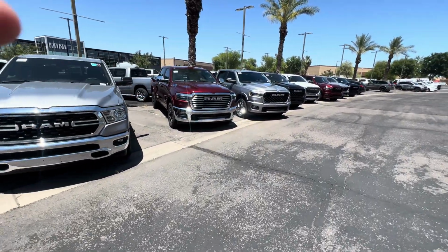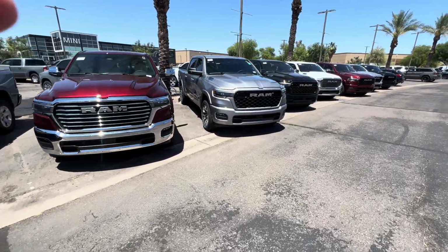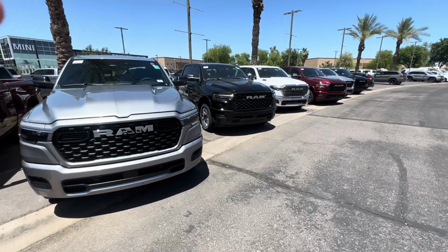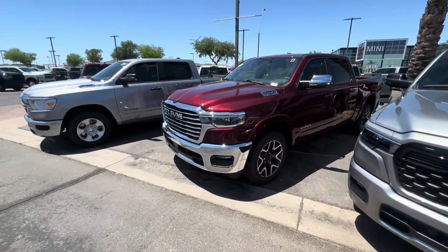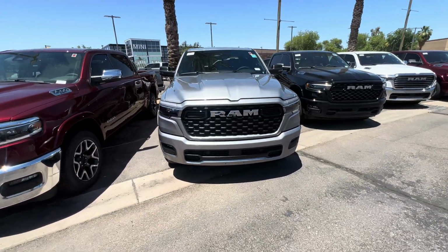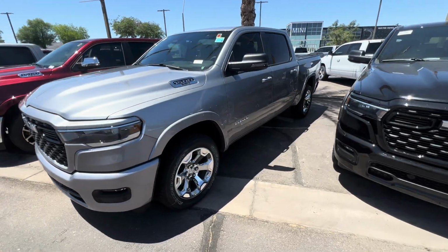Did Ram do a good job? Did they knock it out of the park? I really think they did. It's just going to take people actually getting out, driving them, having some people tow with them, watching the TFL videos, stuff like that. They are a really good motor from what we can tell so far. They mixed up the styling a little bit. They look really good. I really like this new grille, actually, and some of the stuff they did in the back. I think they did a good job.